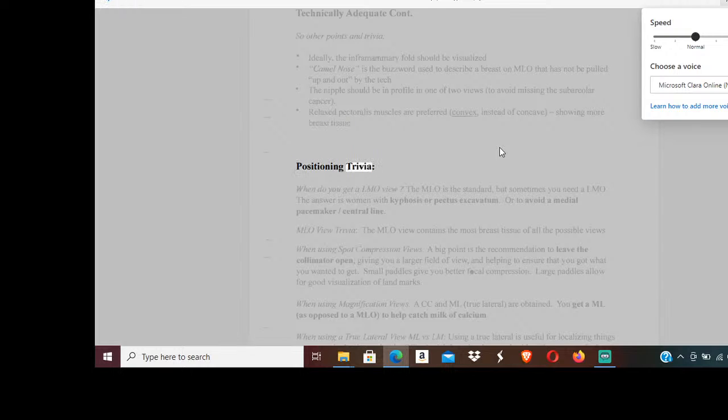Positioning trivia. When do you get a LMO view? The MLO is the standard, but sometimes you need a LMO. The answer is women with kyphosis or pectus excavatum, or to avoid a medial pacemaker or central line. MLO view trivia: the MLO view contains the most breast tissue of all the possible views.